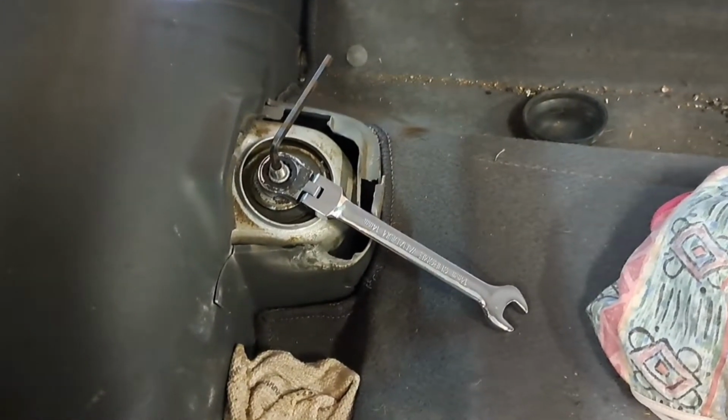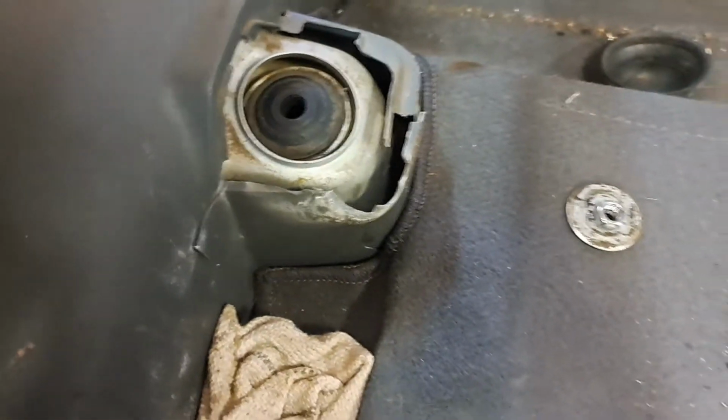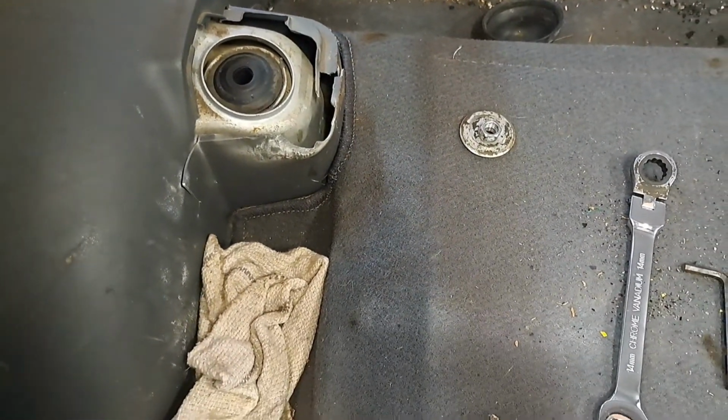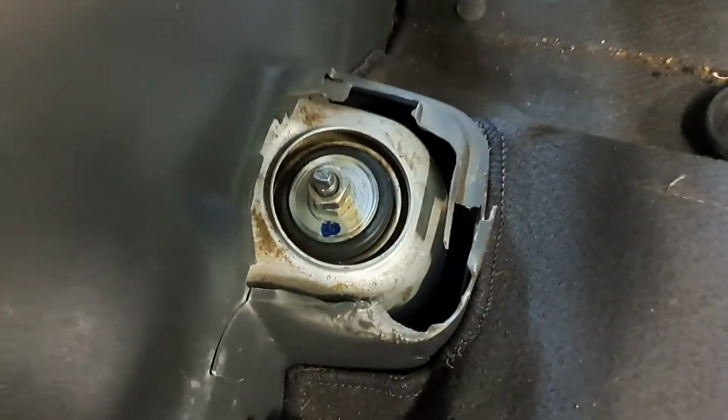That's what you get for having jacks in your hatchback. Good game, Lloyd, your plastic's broken. That's how you take the top hat off. 14 and an Allen key.